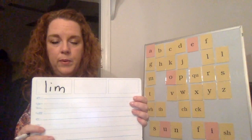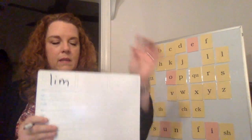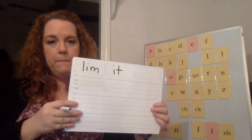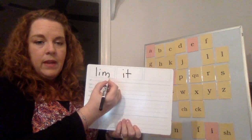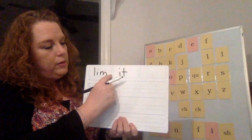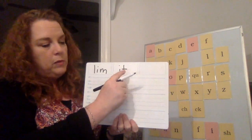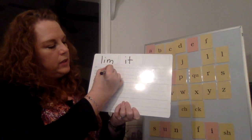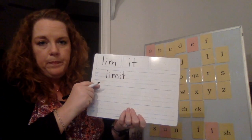What's the second syllable? Lim. It. Okay? So in this case, there was only 1 consonant letter, and it split with the first syllable because it closed it up. So this made this one closed, and then this one is also closed because it's a short vowel closed up by a consonant. So when it gets written, just like all of the others, there's no space between them.